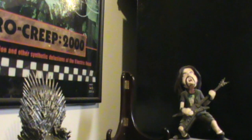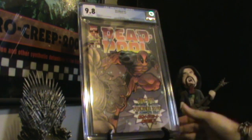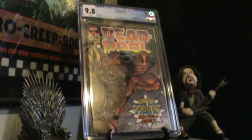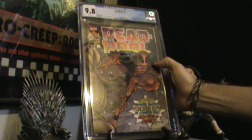Alright, so I got a Deadpool number 1. I like this cover. I think this is volume 2, but it's their second series, something like that. But it's a 9.8 number 1. Really like Deadpool. You know what's up with that. Ever since the movie came out, everyone now knows Deadpool. So super happy to add this one to the collection.